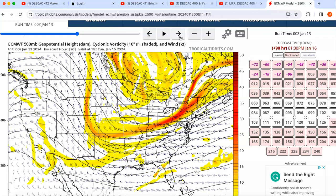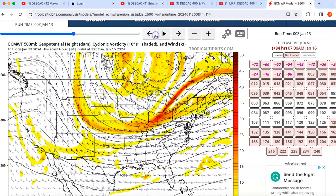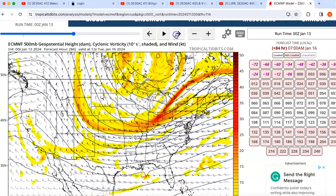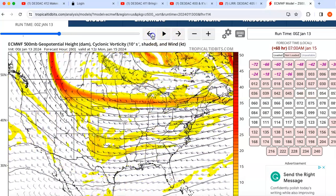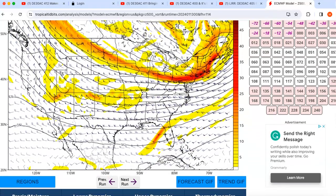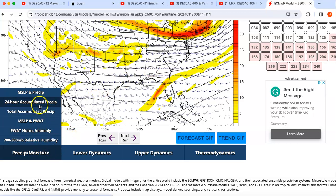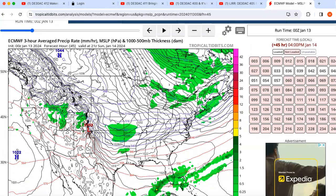So it looks like we could potentially get a minor to moderate snow event from this European model solution because the southern stream energy comes up and goes up instead of out. If we look at the surface map, sorry, it's 5 o'clock in the morning that I'm recording this, so I apologize.